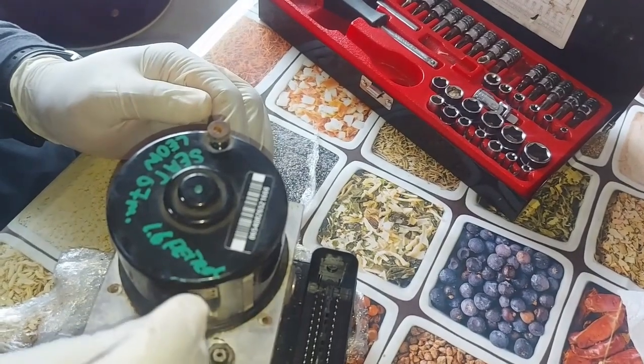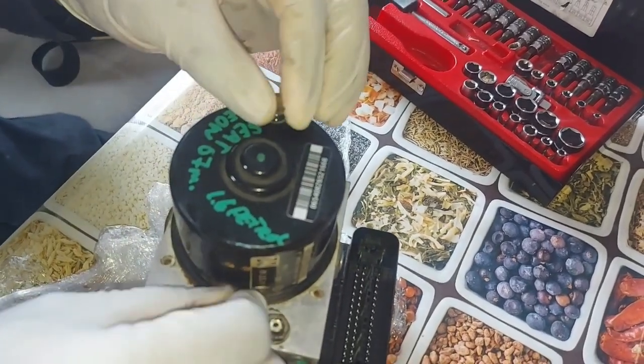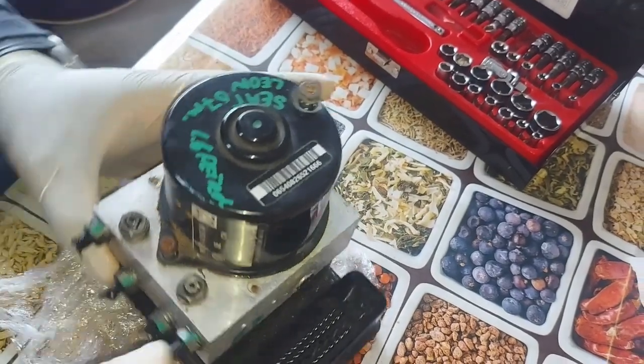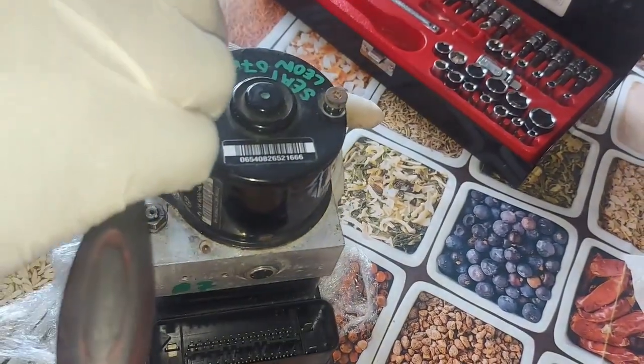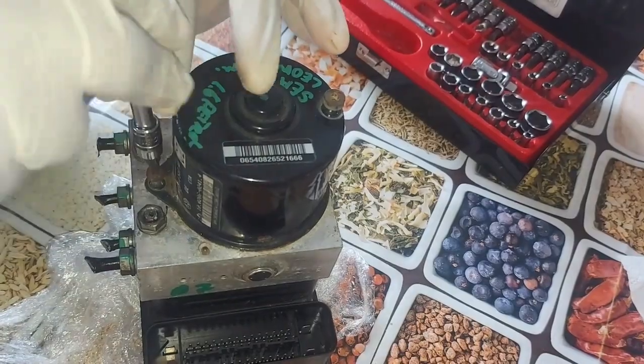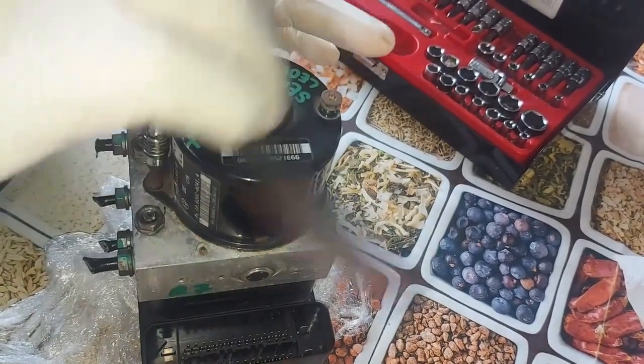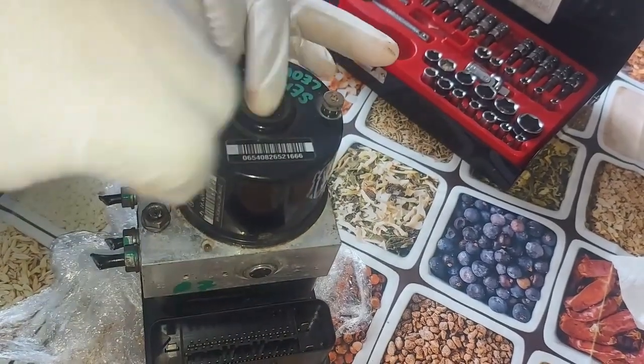I don't have the torque for this one, so I'll just tighten until I feel okay. There we go.